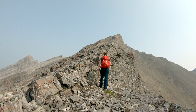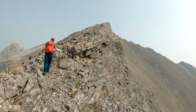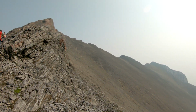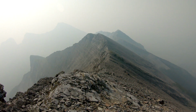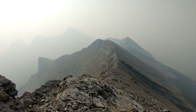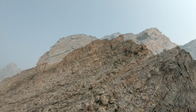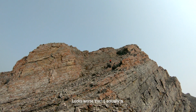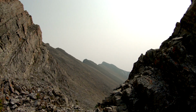Just heading up towards Ship's Prow Peak. And then we'll see. We might do the 100-meter elevation loss to get over to the ship's prow. Just looking back along the ridge we were just on. Summit's there. There goes Will. We are not far from the peak of Ship's Prow Peak. And there is maybe the next objective, we'll see.